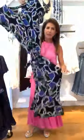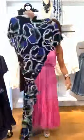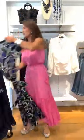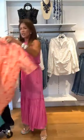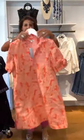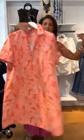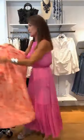I love this dress. This is from the Travelers Collection. We all know Travelers is built to travel. So this would be great to go on a cruise. You can dress this up, dress this down. This would be fabulous. Another little linen dress, again pockets, sheath dress, easy to wear, easy to just be awesome in.